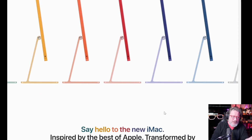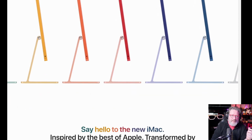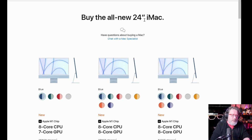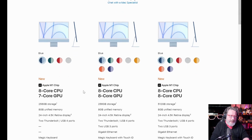And it starts at $12.99. It's not yet available, second half of May. So let's go over here to the order screen and see if we find anything different about this. The 24-inch iMac is replacing the 21.5-inch iMac, and we notice something right away that's the same.